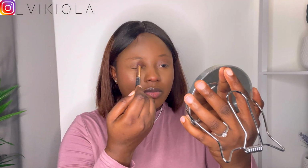So it just feels like a really subtle brown smoky eye. When I'm done, I will change my position and show you guys what it looks like, because I'm not sure this whole light setup that I have right here is doing justice to this video. And this is what I have for my eyes. That's all that I'm doing with my eyes.